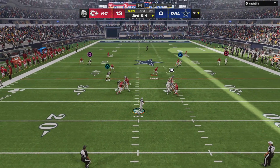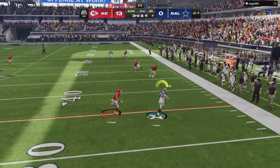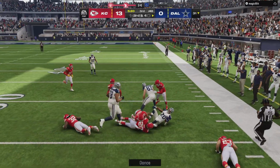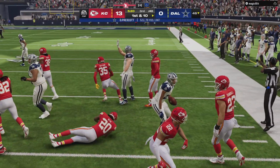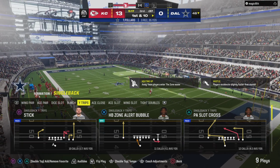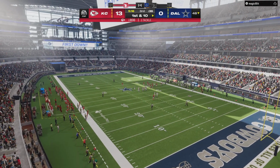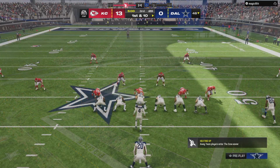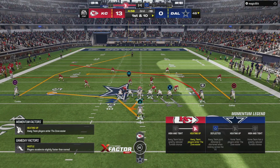On play action, Prescott. He finds his man, Pollard. And he slips up past the 45 before being tackled. 17 yards on the play there, and the Cowboys have a first down. 1st and 10 at the 48-yard line.